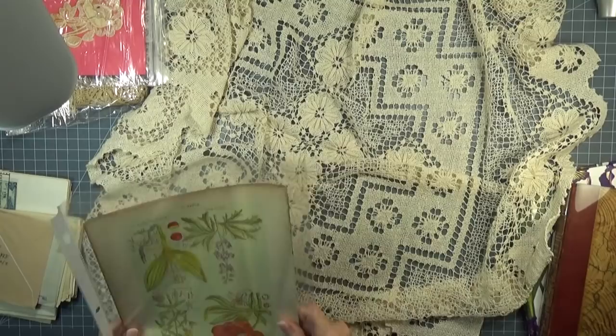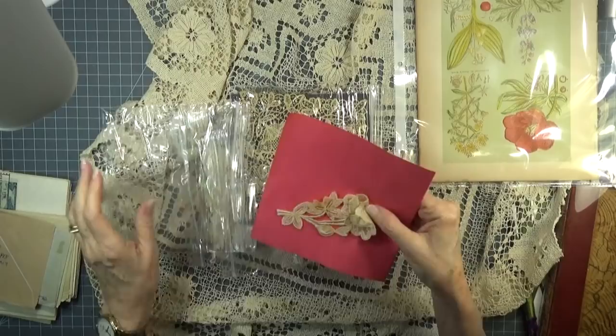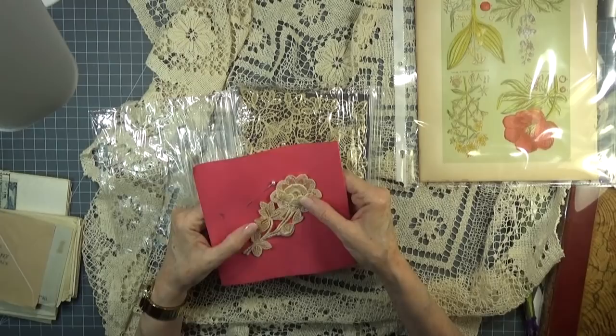Let's go next to, ta-ta, I have been finding lace and loving it, and usually on sale too. And this person used a nice pin to put that motif on the card, and it's discoloring beautifully. Isn't it incredible that we're happy to see discoloring? Love it.